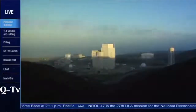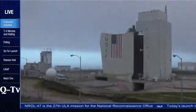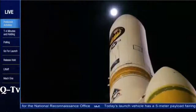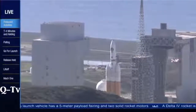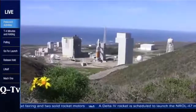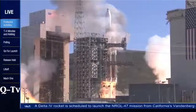On January 20th, 2011, a Delta IV heavy launch vehicle lifted off from Space Launch Complex 6 at Vandenberg Air Force Base, carrying the L-49 mission for the National Reconnaissance Office. More than 50 years in the making, the Delta IV Heavy was the largest rocket to launch from California's Western Range and was a fitting tribute to Delta's legacy of support to our nation.